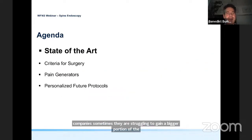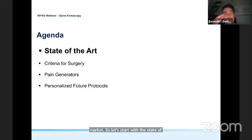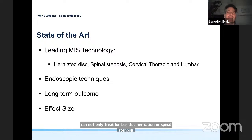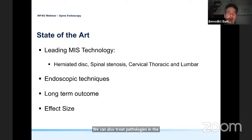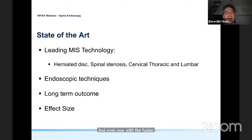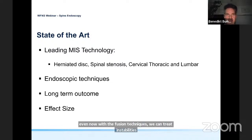So let's start with the state-of-the-art endoscopic techniques. We know that with endoscopic techniques, and this has been well documented in the literature, we can not only treat lumbar disc herniation or spinal stenosis, we can also treat pathologies in the cervical, thoracic, and lumbar spine. And even now with the fusion techniques, we can treat instabilities or even deformity.